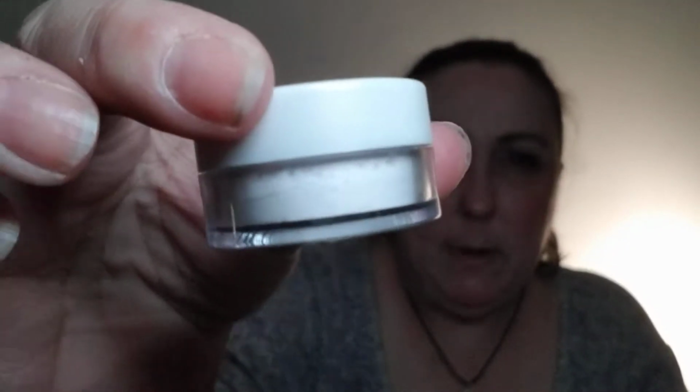Oh, excuse me. So you get an Ulta Beauty HD setting powder. Oh yeah, it came out easily. Pot of that, just a regular setting powder.